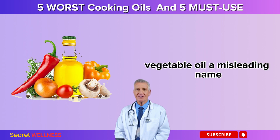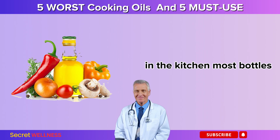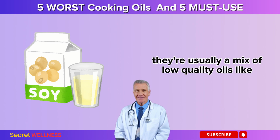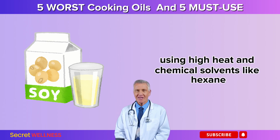A misleading name. Vegetable oil might sound healthy, but it's one of the most misunderstood products in the kitchen. Most bottles labeled vegetable oil are not made from vegetables at all. They're usually a mix of low-quality oils like soybean, corn, or canola, oils that have been heavily processed using high heat and chemical solvents like hexane.